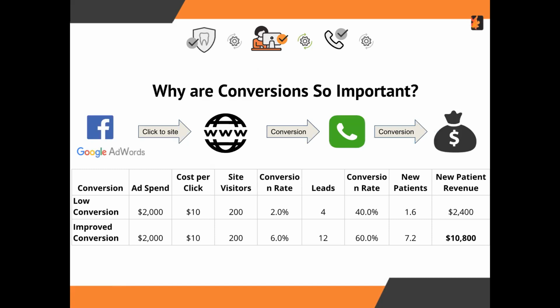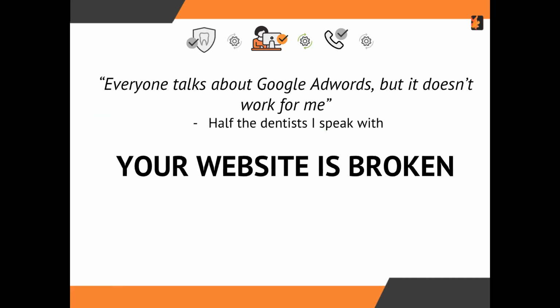And then we take this one step further and we say, well, maybe we improve our phones, we go through some training, and our staff is able to convert better. Instead of converting 4 in 10 calls, they're now converting 6 in 10 calls. And all of a sudden, we've gone from 1.6 new patients per month to 7.2 patients per month from Google AdWords or from Facebook without changing our ad spend, simply because we got better at what we were doing. So for everyone who says that Google AdWords doesn't work for you, which is about half the dentists I speak with, it could just be that your website is broken. And I would say a majority of the time, this is the case.